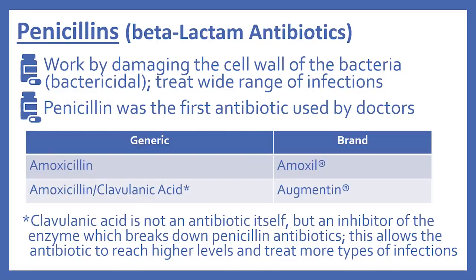First, we'll look at the penicillins. These are a type of beta-lactam antibiotic. Penicillins work by damaging the cell wall of the bacteria, so they're bactericidal, and they treat a wide range of infections. And penicillin was actually the first antibiotic used by doctors.